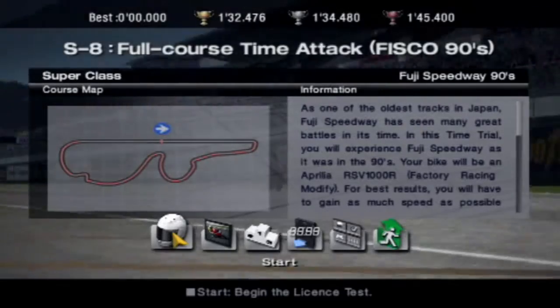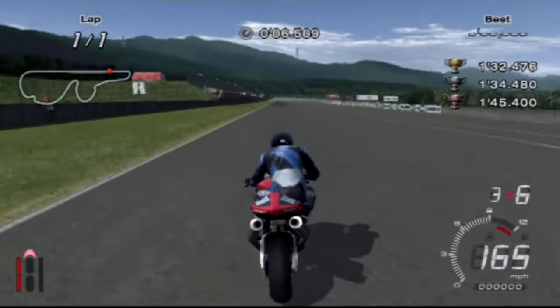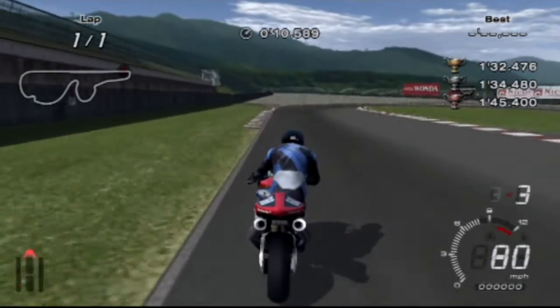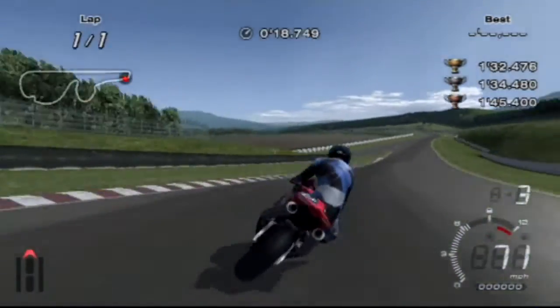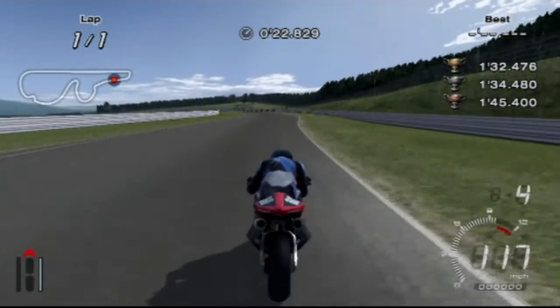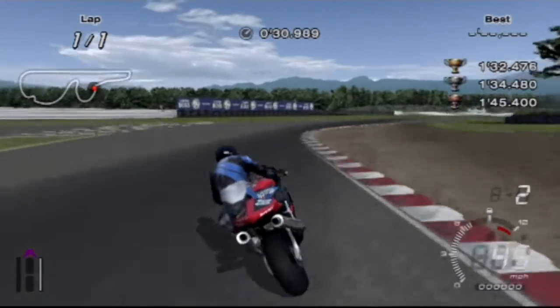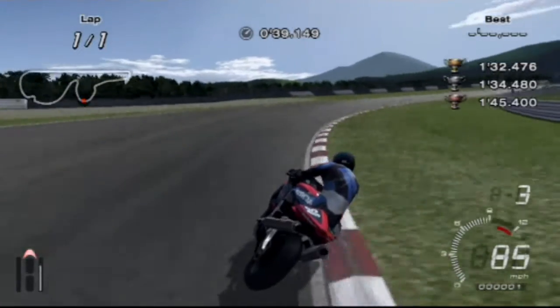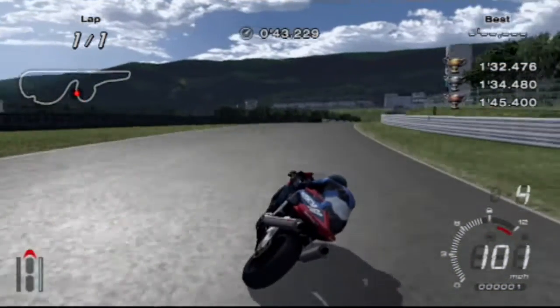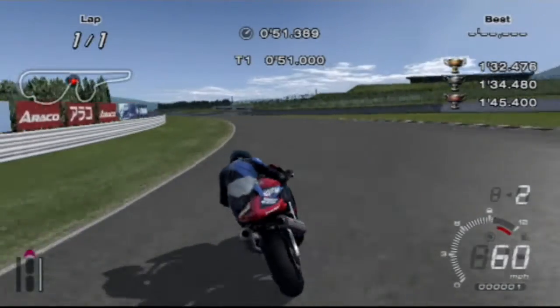Next one is the eighth race. This is the Fuji 90s track. I don't like this track. I've obviously driven this in Gran Turismo 4 off camera. But yeah, don't like it too much. Something about it just bugs me. Maybe the fact that cars probably weren't designed to drive around this. That was impressive. I was worried that we were going to ruin our running streak then. Nice. Drop it down to second. Get around here. Perfect.